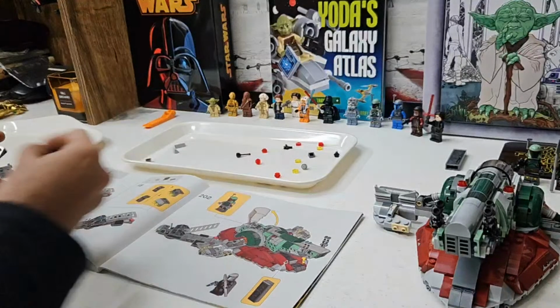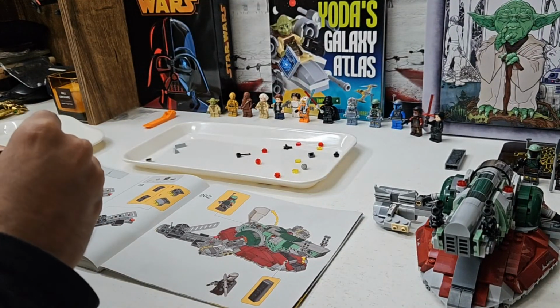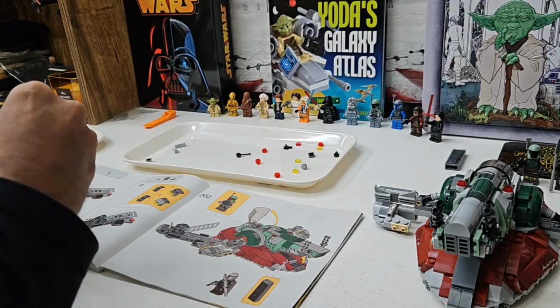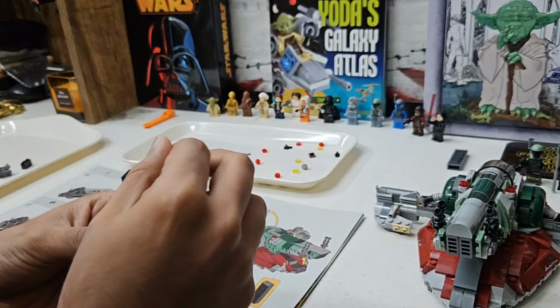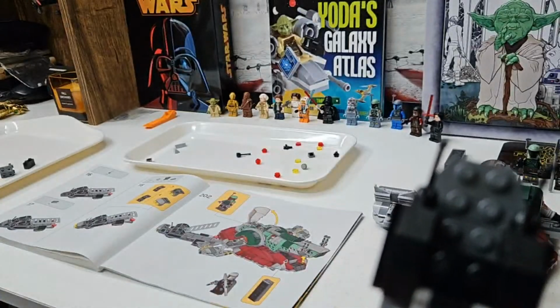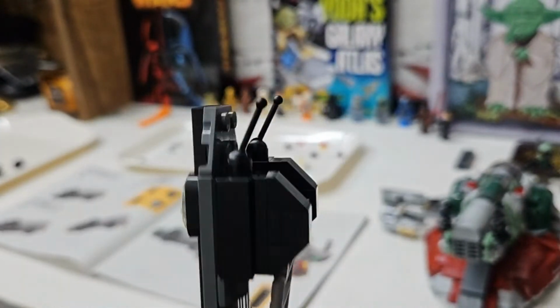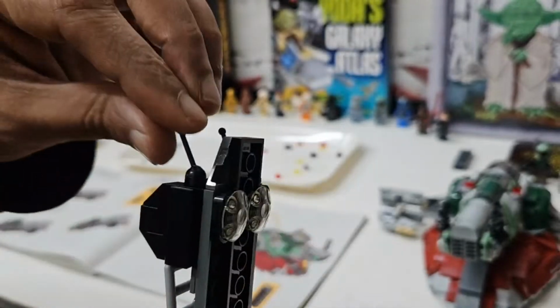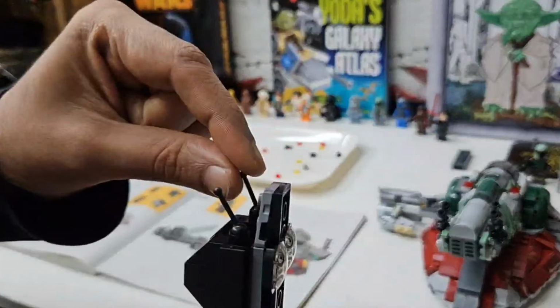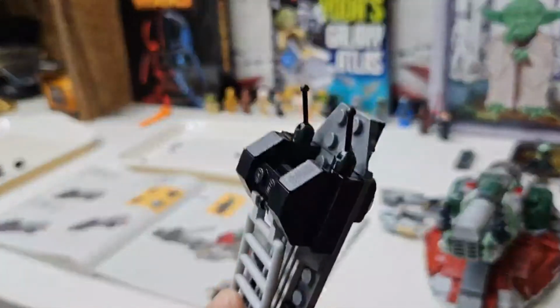I really love when designers go so deep while designing the sets, that even such small aspects they consider before releasing those models. And Lego always comes up with those molds in which these little plastic pieces are generated.